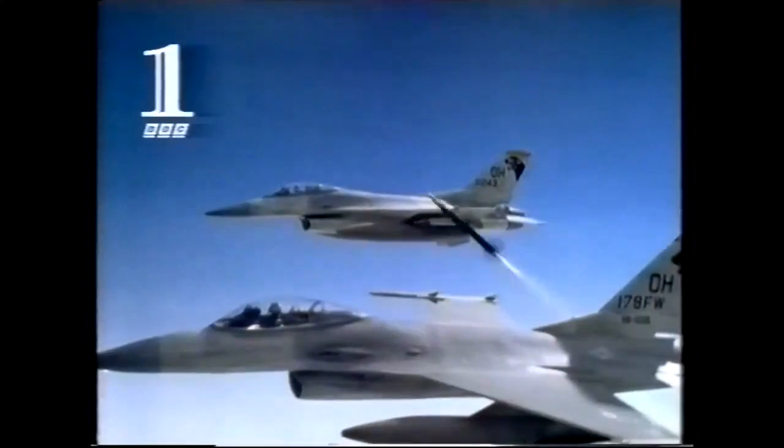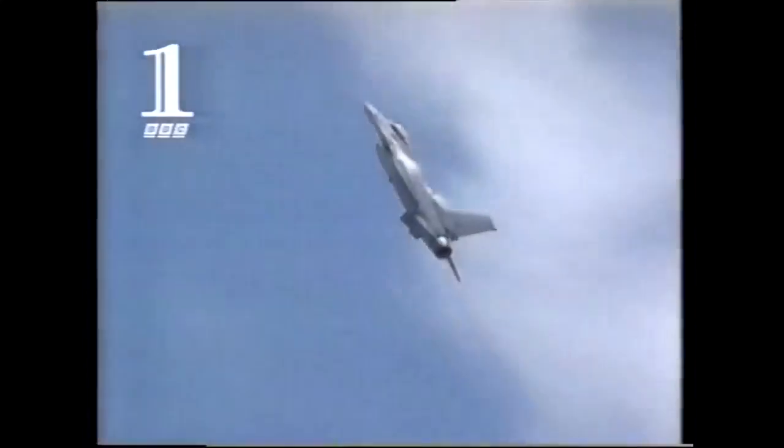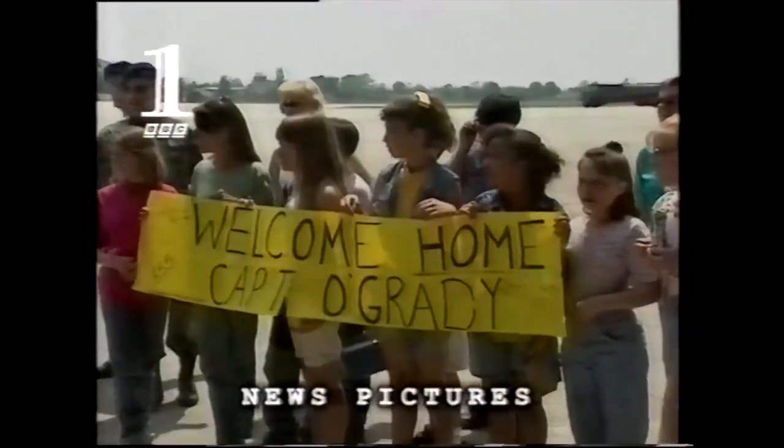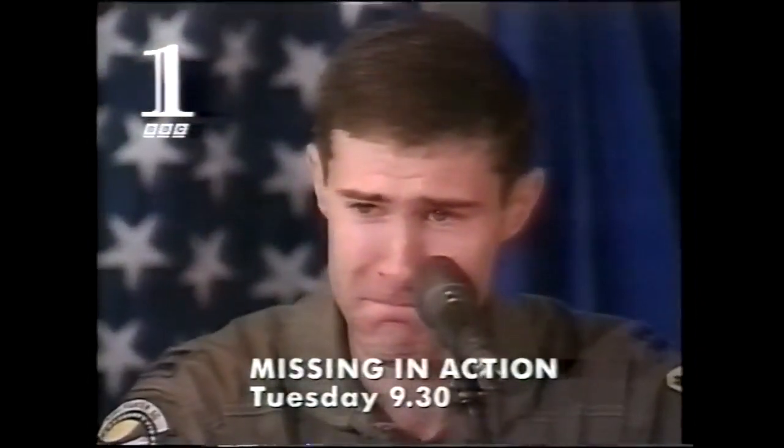Missile in the air, missile in the air. BBC Radio News. An American F-16 jet has been shot down. A dramatic reconstruction of the rescue that stunned the world. An astonishing story indeed. Shot down over Bosnia. Immediately I'm engulfed in flames. Lost behind enemy lines. There were no safe areas, no friendlies. I was alone. One man's fight for survival. I just prayed, dear God, don't let me die. A 999 special, Missing in Action, Tuesday at 9:30 on BBC One.